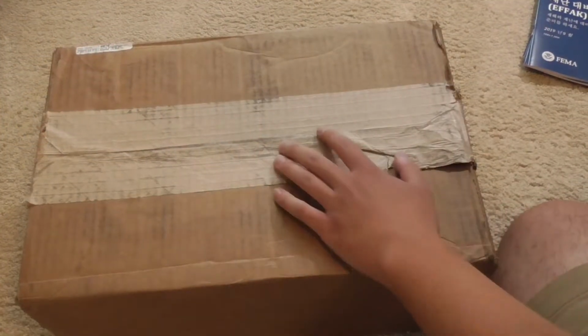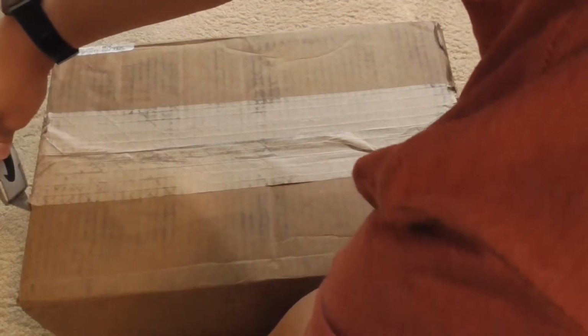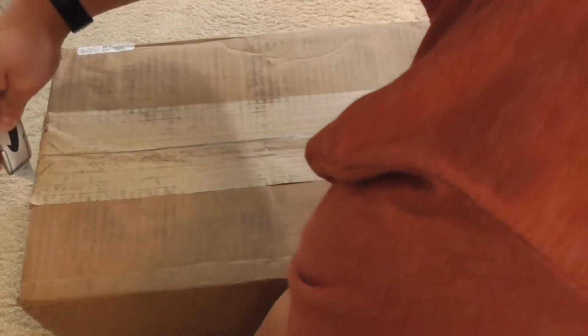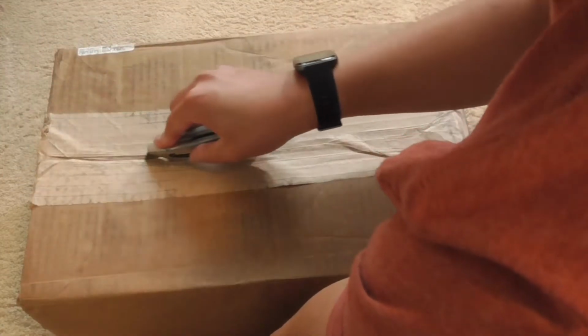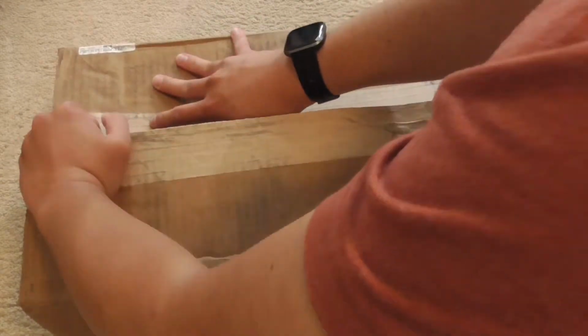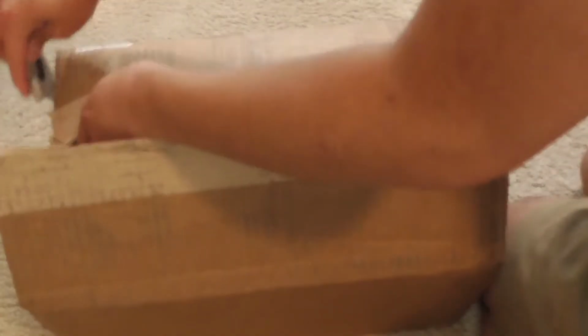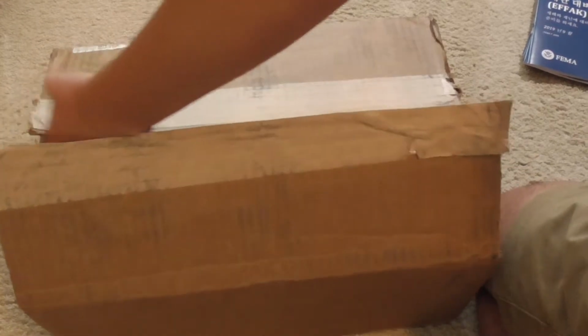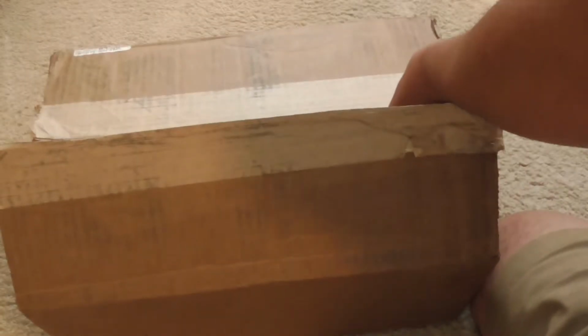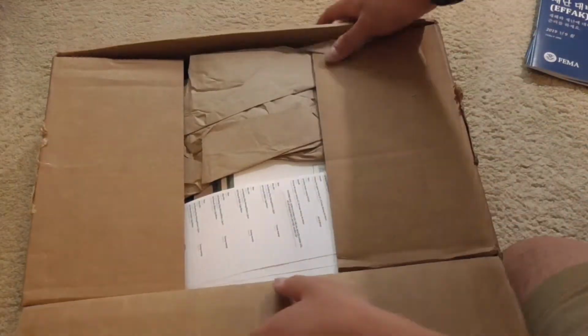Okay, so we have this very much larger box. Go ahead and open this one now. Come on, let's go. Okay. I don't think I did a very good job on that end, but that's all right. Okay, we'll just tear that off, I suppose. We'll try again. Okay. Let's try this. There we go. It's a little dangerous. Alrighty.